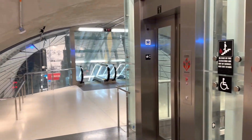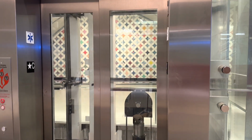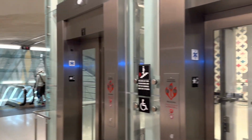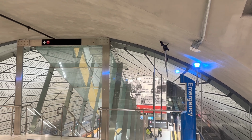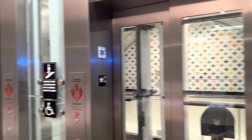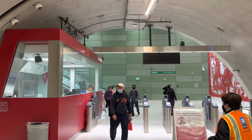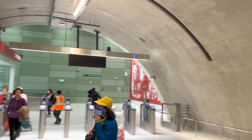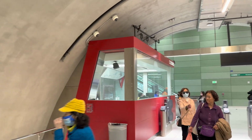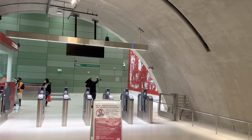So I'm now at the ticketing level, and I'm standing directly in front of the elevator, facing the elevator doors. To my immediate left is the bank of escalators on the north side, and to my right is the staircase that leads down to the platform as well. From the elevator door, turning around 180 degrees, we've got the fare gates and the customer service center, which is basically just the customer service box. And we will then head over to the lobby and talk about the lobby outside of the fare gates.